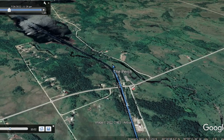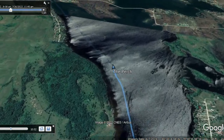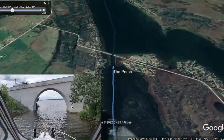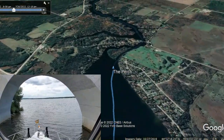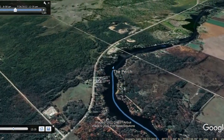After we locked through at Kirkfield, I had a previously scheduled Zoom meeting, so I was inside the boat and Michael was continuing to drive. I missed going through the hole in the wall, but Michael was good enough to get some video for us. The hole in the wall is the oldest concrete arched bridge in Canada. It was built in 1905. It allows for some beautiful pictures, and it's certainly a unique bridge to be going under, whether you're on the Trent-Severn or just about anywhere else.